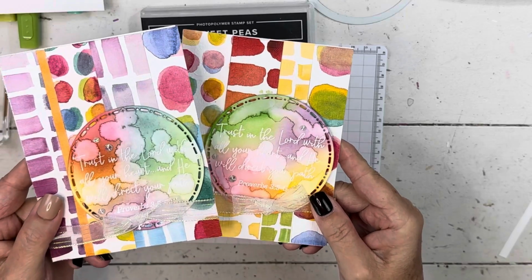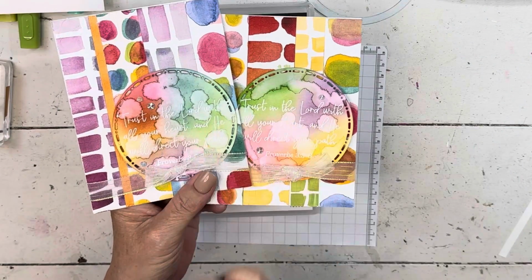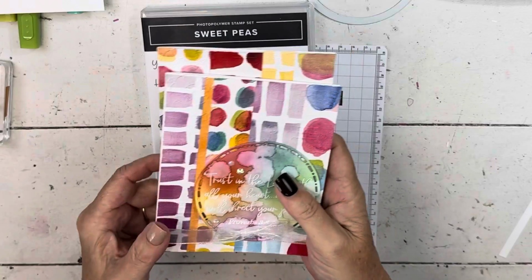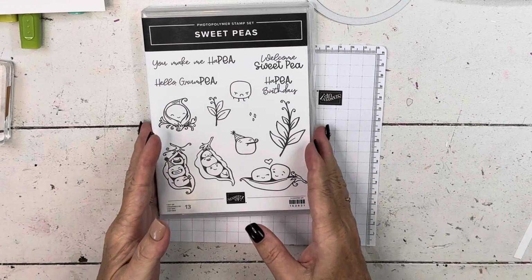If you didn't catch this tutorial, go watch it, because there's no ink pads. Well, a Versamark. But I did the lazy way of coloring those with no ink pads on my table. So that is the first card in the series. The last card, I will use the bundle. I do have the bundle. It's just downstairs where we're cutting for my Try It class.